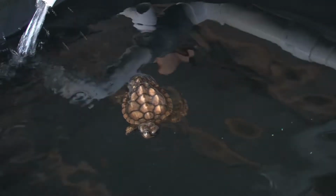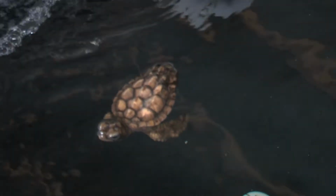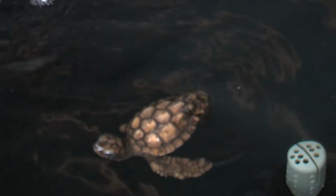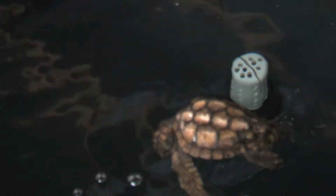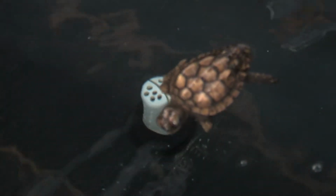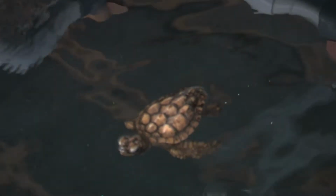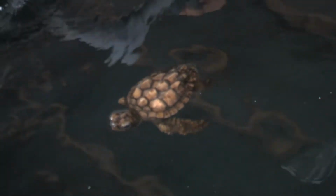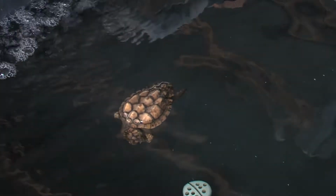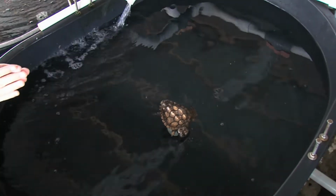We did receive some help from other facilities, and they took some turtles from us, but we had the bulk of those animals. With cold-stunned sea turtles, when they come in, we want to make sure we gradually warm them up. Once they start becoming a little more active, we put them in some of our habitats in the back, a couple of our pools. Then we're able to release them pretty quickly after that, once we make sure they regain their strength.